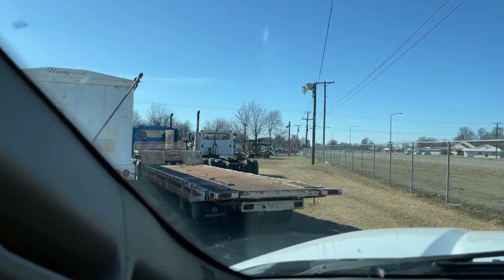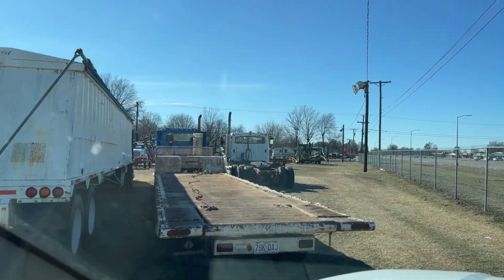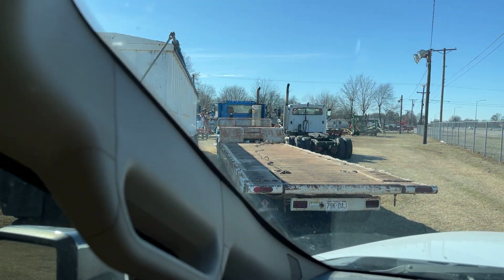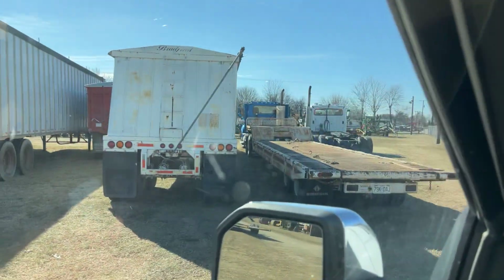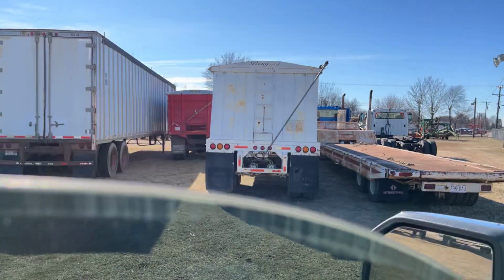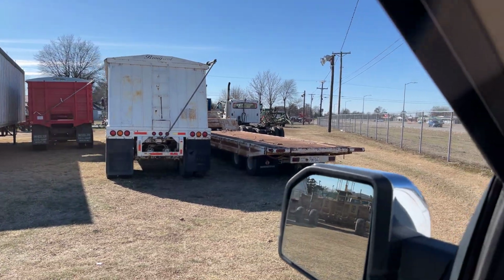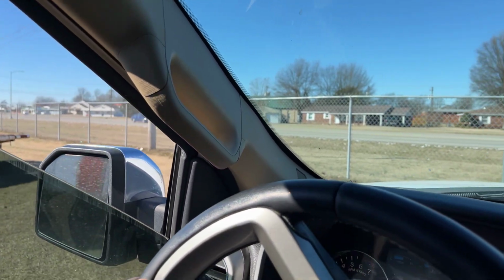But this Landoll tilt trailer out there, you see it's got the winch cable. That's actually a really good trailer. Guy just doesn't need it anymore and wasn't using it. But the way it's kind of sitting right there, it's kind of gotten hit. But if you're looking for something like it, that's a good trailer. I'm going to turn back around here now.